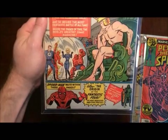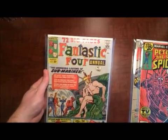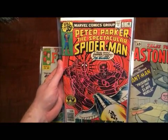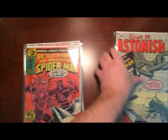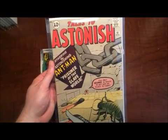But we need to do these books right, and I'm going to show you why these three books here are honestly amazing for their stories. Fantastic Four Annual number 1, Peter Parker, the Spectacular Spider-Man number 27. This is Frank Miller's first work on Daredevil, his first artwork on Daredevil. And Tales to Astonish number 41, a relatively early Antman book that has an amazing story.